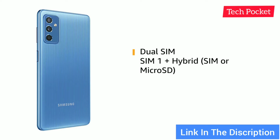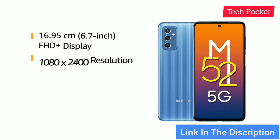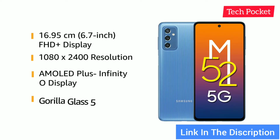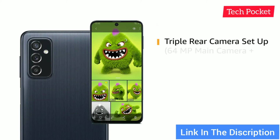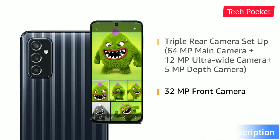The phone has dual SIM slots. Samsung Galaxy M52 has a 6.7-inch Full HD Plus display. Its Super AMOLED Plus Infinity O display is protected by Gorilla Glass 5, ensures vivid, bright and smooth visuals on screen. Galaxy M52 comes with a triple rear camera setup and it also comes with a 32-megapixel front camera for all your selfies and video calls.